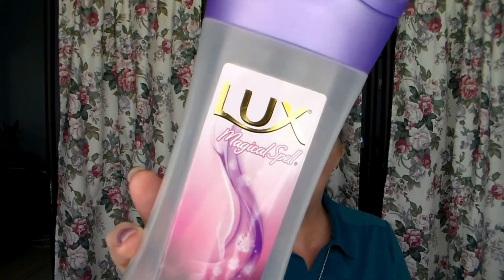I've gone through 2 body washes over February and March. One is by Lux and that is the Magical Spell. It says fine fragrance pearls with the scent of black orchid and juniper oil, and it is stunning. The scent with this is actually quite strong, so if you're not into body washes that have a strong fragrance, then you might not like this. But this one is called Magical Spell and it is beautiful.